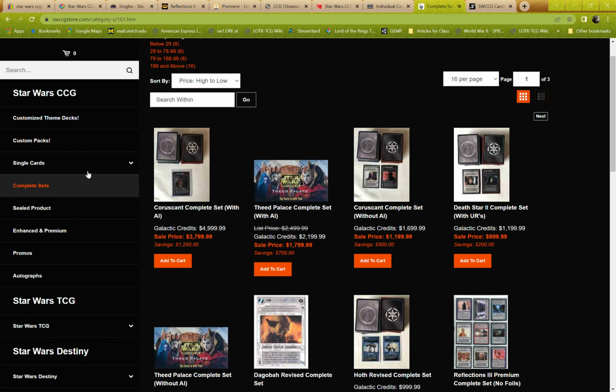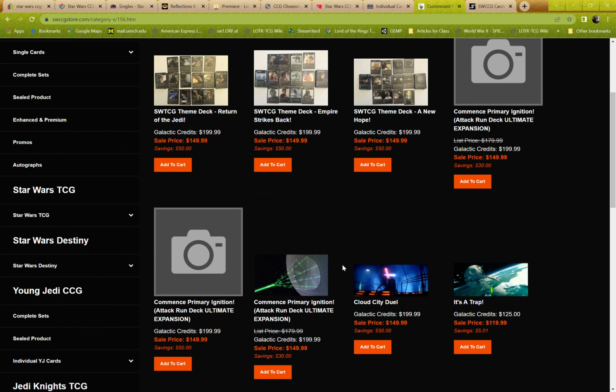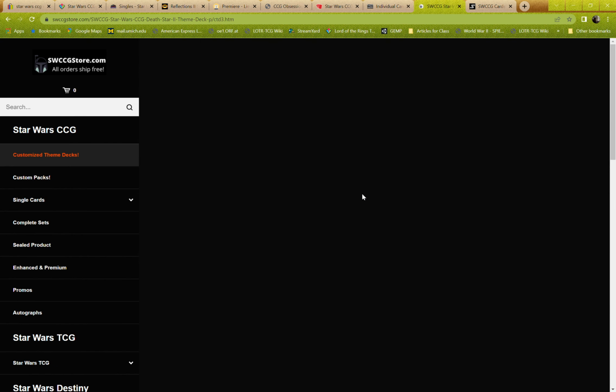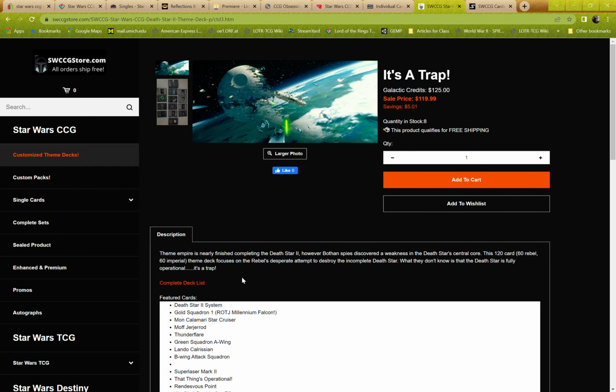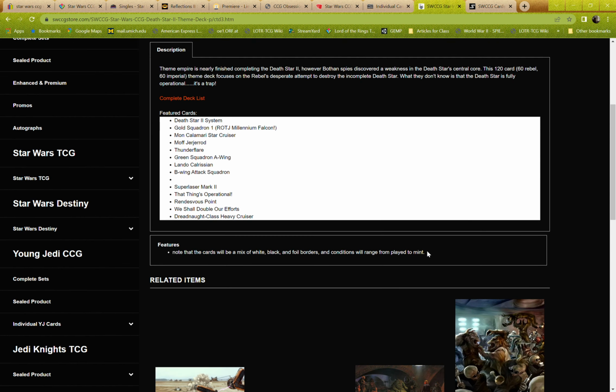So the one thing I do like about these is that he makes these sort of custom theme decks, which I think are great for new players. Are they great from a value standpoint? Probably not. But if you just wanted to put together 2 decks to battle with your friends, so this is It's a Trap, which is $120. So think of this as the cost of a new board game, a big one, Gloomhaven, let's say. And it's going to give you 120 cards, 60 Rebel, 60 Imperial theme deck. Focuses on the Rebels' desperate attempt to destroy the incomplete Death Star. So if you kind of just want to play around with friends, then maybe this is a good option rather than collecting singles.